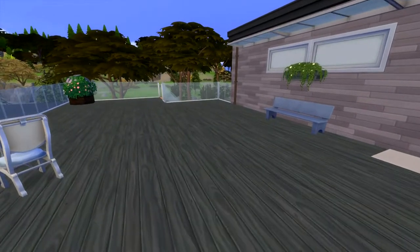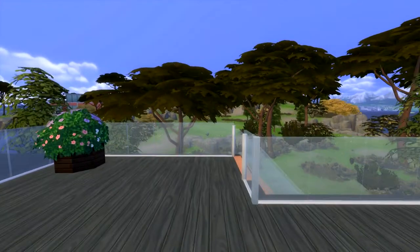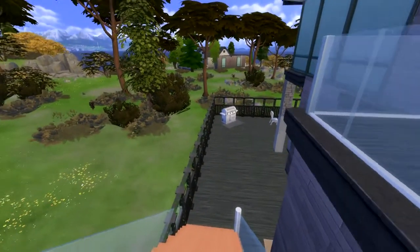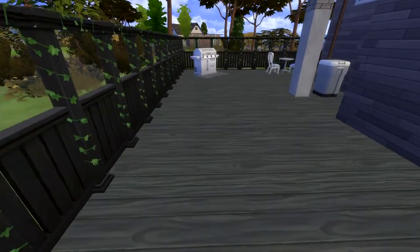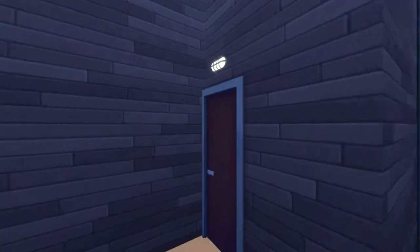Alright, let's head back downstairs. And the cool thing is, we don't even have to go into the house. This has a really nice deck stairwell. I haven't seen that in any other house so far. The only problem with this house is that there is zero yard. You cannot plant here. There's no greenery.